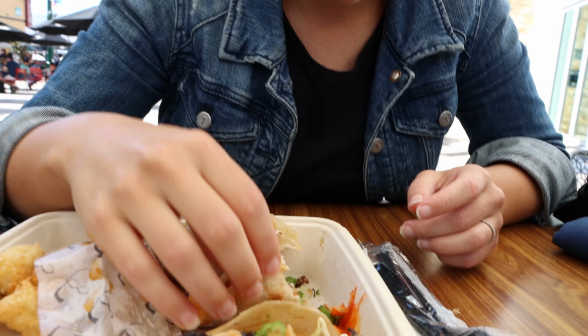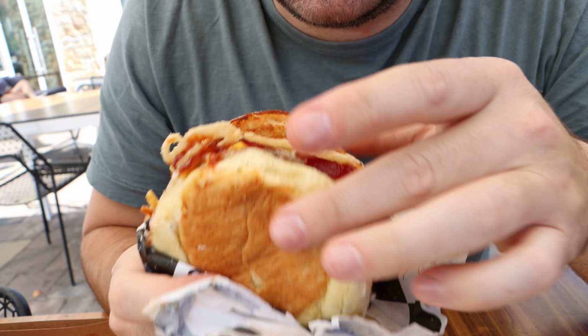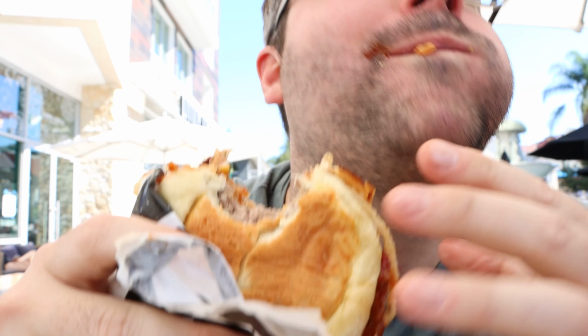Last but not least, we're diving into Sam's Burger. This is a Western burger. It's got onion strings, bacon. We just got a single because we got the tacos too. So here we go. That's a good burger. I have to say, to Sam, this is the first time I've ever come to California, and the first burger I'm eating is not an In-N-Out burger. That's an achievement.